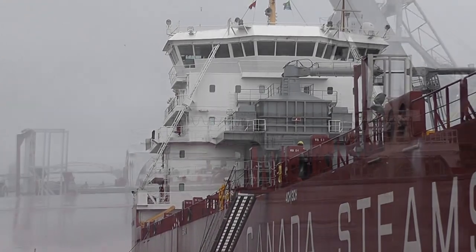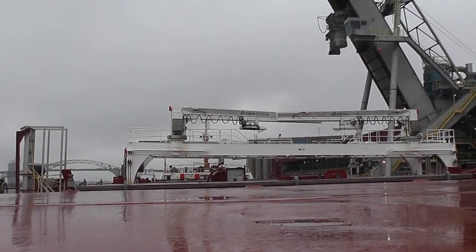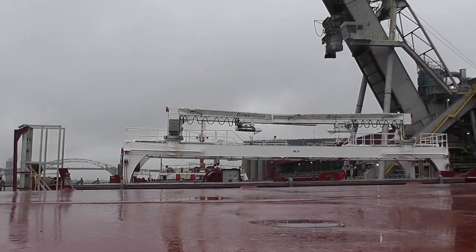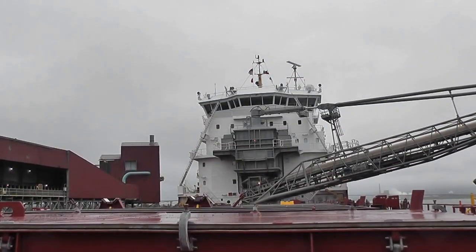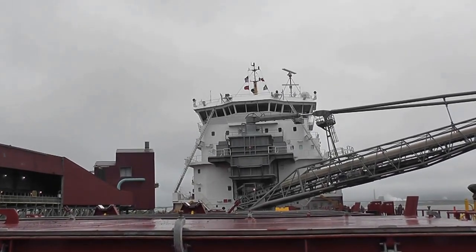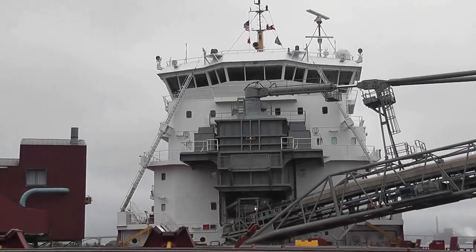Two large conveyor belts run on each side of the tunnel the length of the boat. When discharging cargo, the holds are opened at the bottom so the cargo is dropped onto the conveyor belts that move it to the stern of the ship and up onto the self-unloader that carries the cargo off the boat and onto the dock.